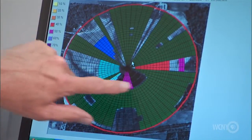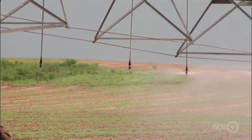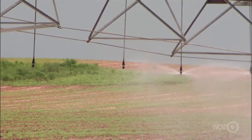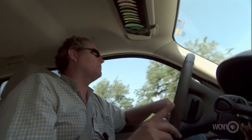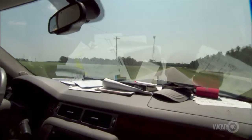So if you get a sandy place in the field, you put out water faster because it'll absorb it faster. If you get in a hard red place, to keep the water from running off and washing in the field and losing the water, you put it out at a slower rate. With the help of this system, Steve is growing a better crop using less water. Others, like Glenn Hurd, are starting to adopt the technology.